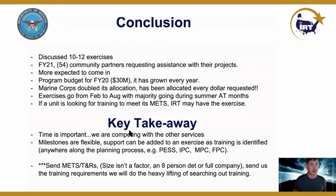So the budget for last year was 30 million. They're expecting at least 30 million. However, it has grown every year. So there's a lot of money. The Marine Corps has usually only taken a couple million of that. So we have a lot of opportunity to grow. Money has not been a problem so far.